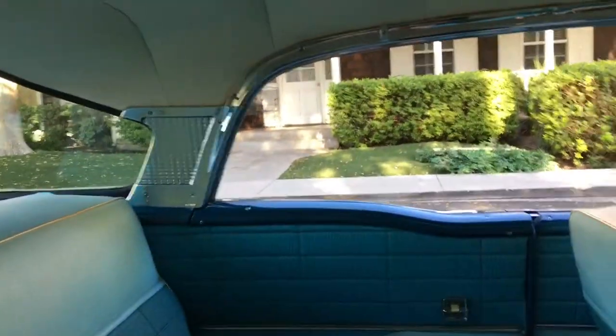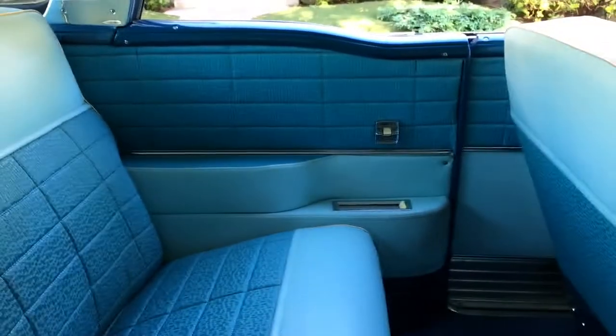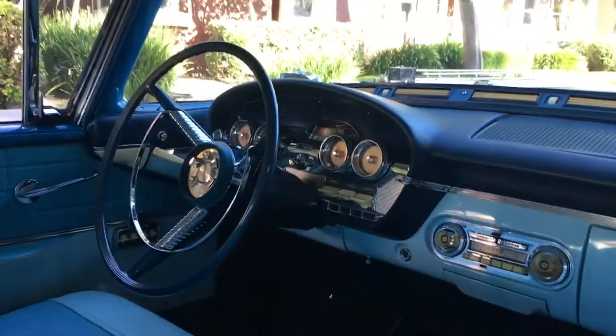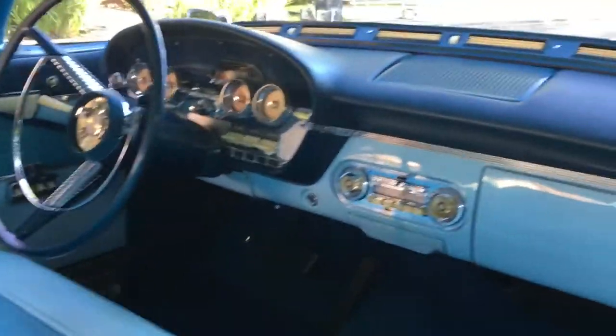Here's an interior for you. Look at that gorgeous cloth, that beautiful rich brocade, the gold piping, and that little square bar right there, like a little button. And how much are you loving the beautiful headliner? This car is fully optioned. In fact, I guess we might as well get it out in the open. You're looking at the finest 1958 Edsel Citation in the known universe.